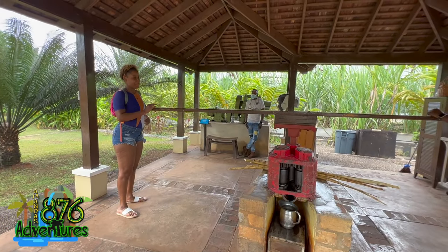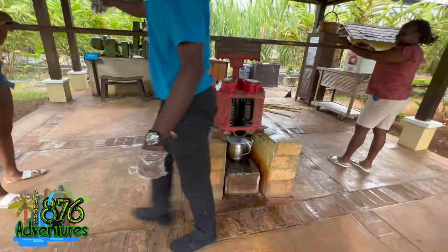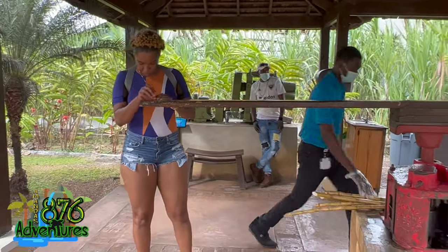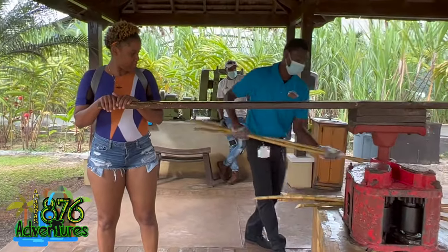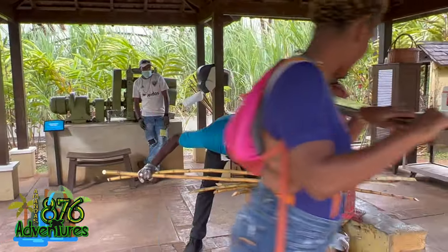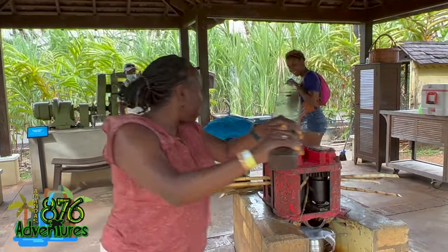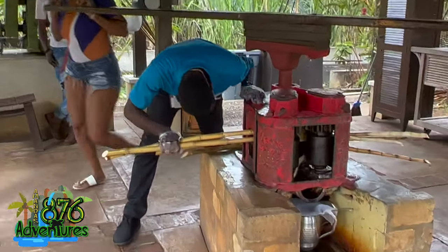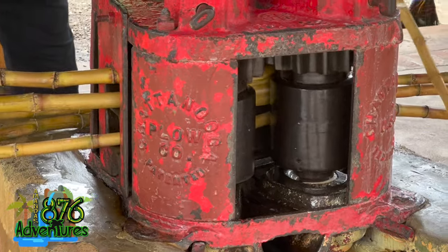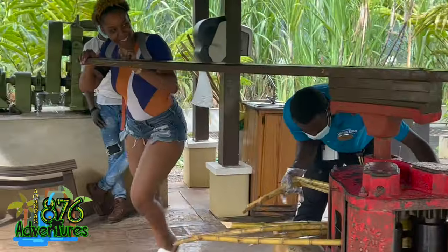Now, I'm no donkey, guys, but as an interactive session that they have, they ask persons from the crowd to operate the mill. And let me tell you something. I think I am somewhat fit, but when I go to the gym, I don't do upper body that much. I mostly do legs. Initially, when we started out and we're going around and around and we're pushing, you see some resistance right there? It was putting up a resistance, me telling you. But we go round and around and we extract the juice.